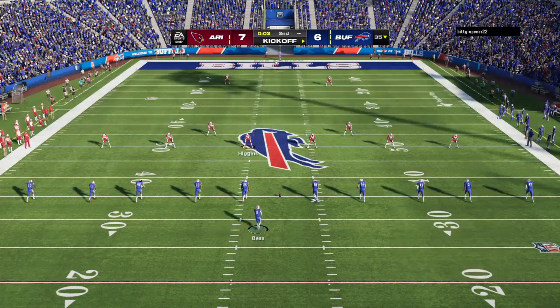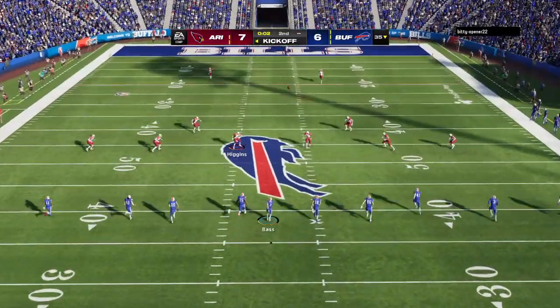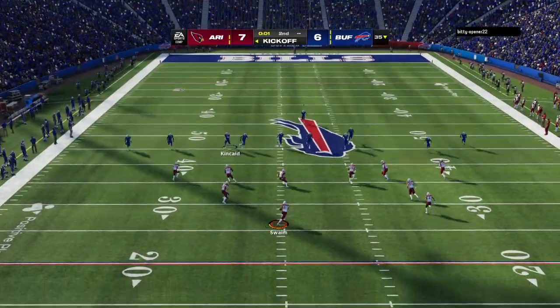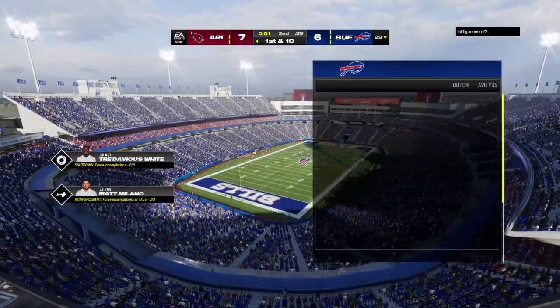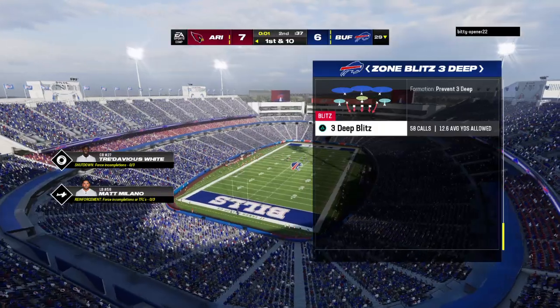So, barring a touchback, this likely the final act of the half as the kick is away. Here we go, here we go, here we go.